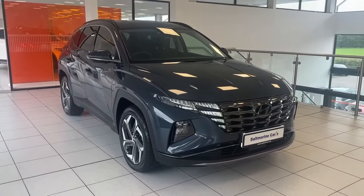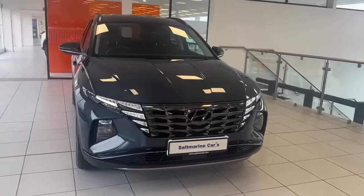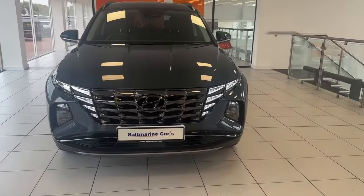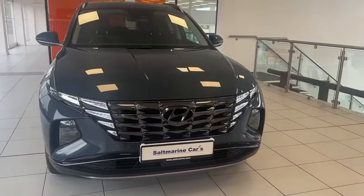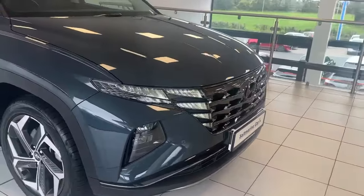Just want to take a few moments of your time to show you around the premium Tucson here that we have finished in the beautiful teal metallic paint. As you can see from the front, you have those striking LED daytime running lights. And with it being the premium model, you of course have your front sensors.